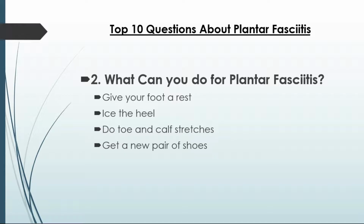Number two, what can you do for plantar fasciitis? The first most important thing when symptoms start is to give your foot a rest. So if you're a runner or maybe you're on your feet a lot, do your best to get off your feet and give that tissue a chance to heal and rest. You want to make sure that you're using some ice, especially on the bottom part of the heel, right where that plantar fasciitis originates from. Then you want to do some toe and calf stretches, and I'll show you some of those in just a second. Then you may need to think about getting a new pair of shoes with a better arch support.